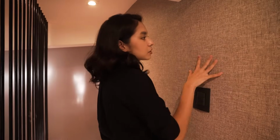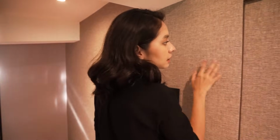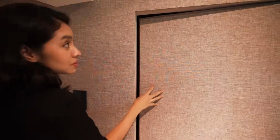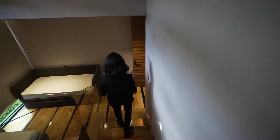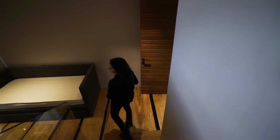And then this side of the wall. It looks like fabric, looks like linen. And then you have hidden storage over there. It's actually quite huge, it's as big as this wall. Pero, hindi na natin pupuntahan yan. But this room has that storage. Oh man, just imagine having your friends over here. Super cool.